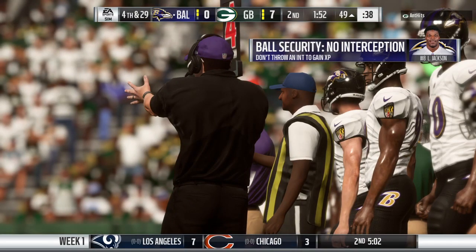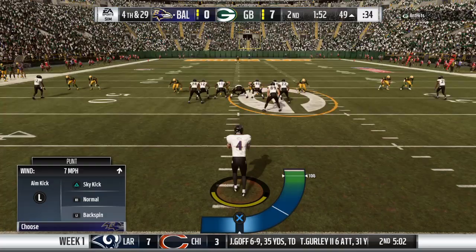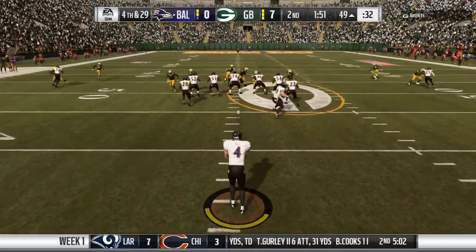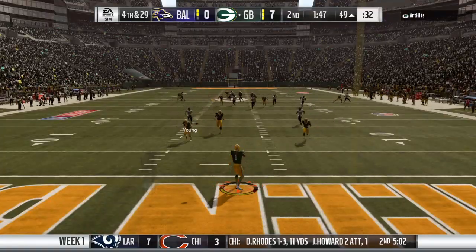This defense is not going to make it easy for you. They're a physical group, and we just saw it there on that play. It came in, made the contact, just as he's trying to haul it in. On is the punter, Cook, who sends it away.